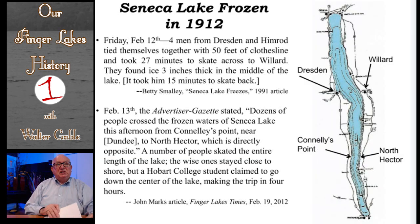It was a similar situation for Seneca Lake in February 1912. People crossed the lake on the ice. I found the bottom newspaper article particularly interesting. You will note that the men on February 13th cautiously crossed Seneca Lake out of fear that they might not be able to skate all the way across to Willard. But having successfully crossed to Willard, they crossed back to Dresden much faster.